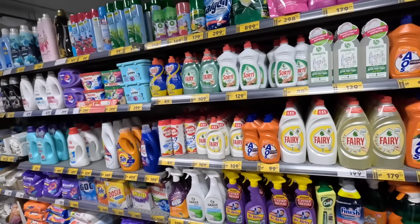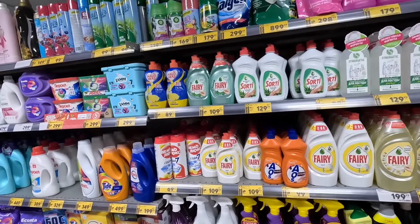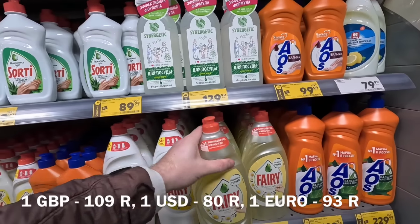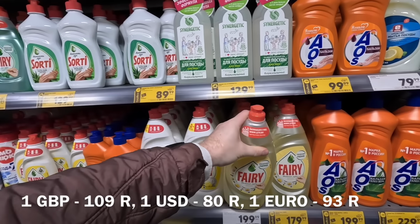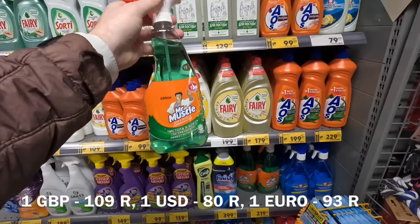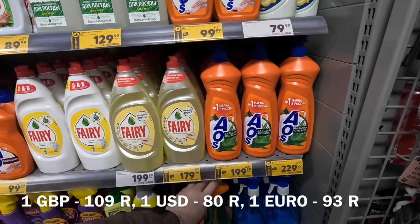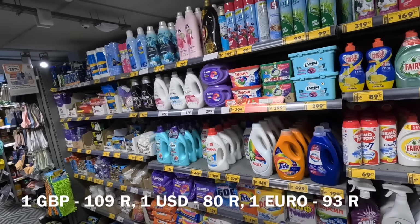Fairy liquid. Obviously the big brand of washing up liquid when I was growing up. They do have it here, the big one. So that's about just under £2 for that big one. It's pretty big, isn't it? Mr. Muscle loves the jobs you hate. That's about £2 as well. So how does that compare? I've absolutely no idea how much that would cost in Scotland. I cannot remember whatsoever.